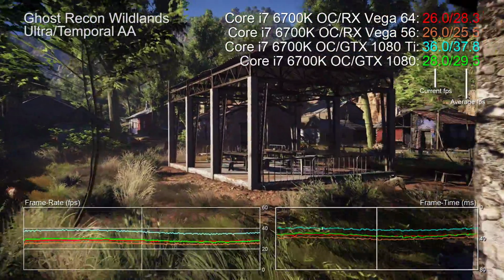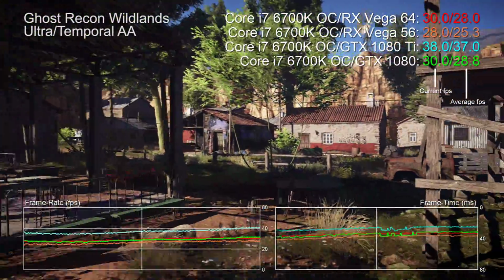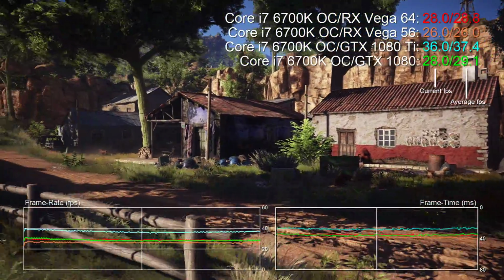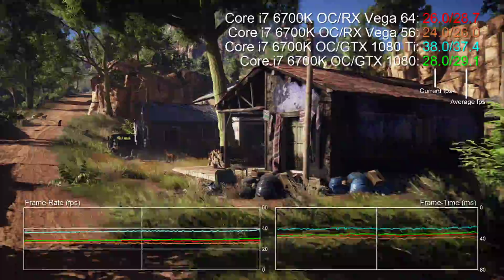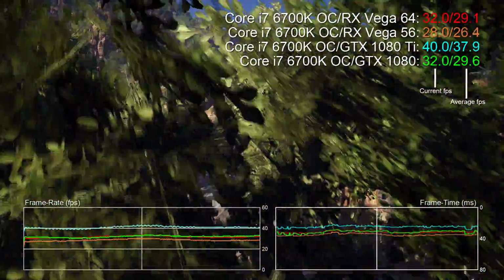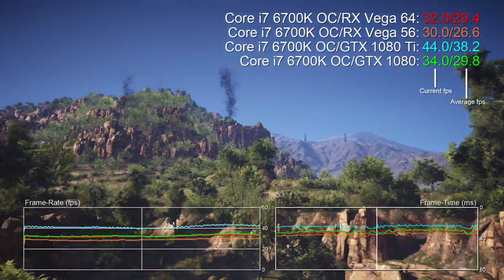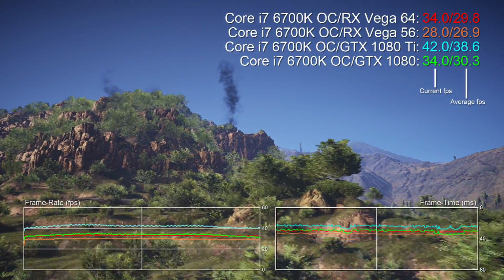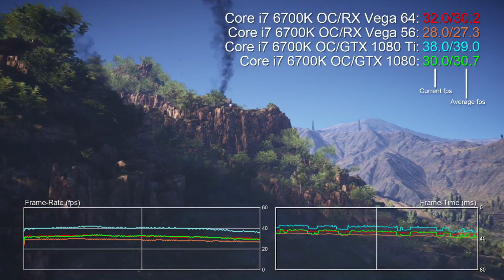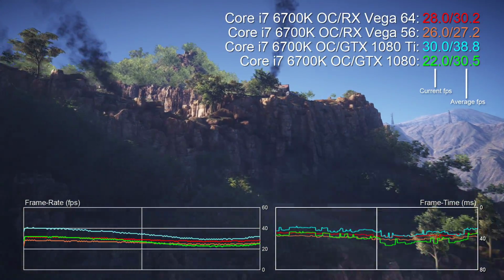Hey everyone, Richard from Digital Foundry here with a full-on high-end AMD versus Nvidia shootout as the air-cooled Radeon RX Vega 64 takes on both GTX 1080 and GTX 1080 Ti. It's a fascinating face-off as, for the most part, Nvidia's top-tier offering still rules the roost, but there are one or two results that may give the green team some pause here.